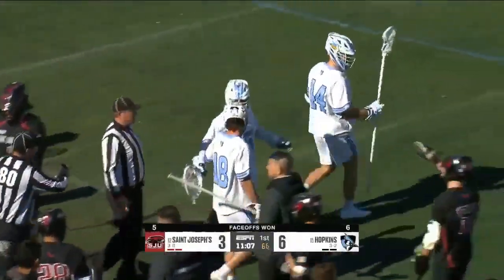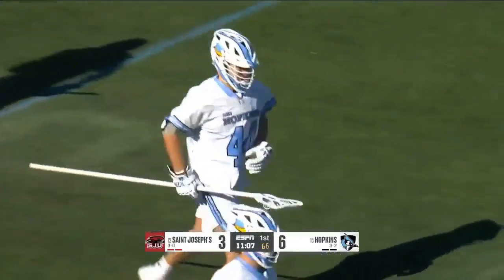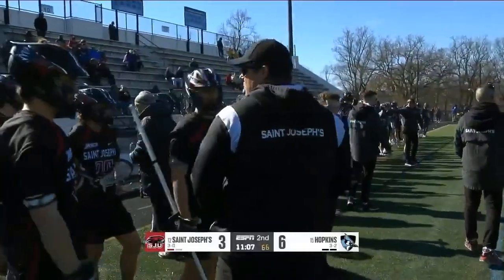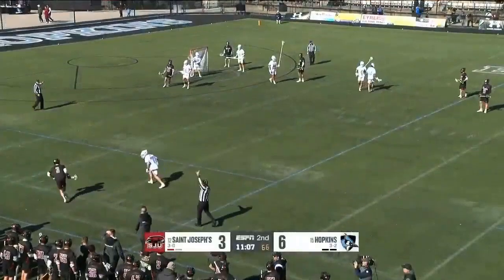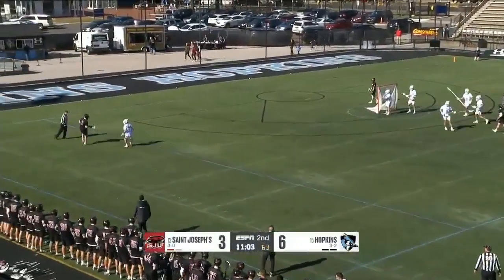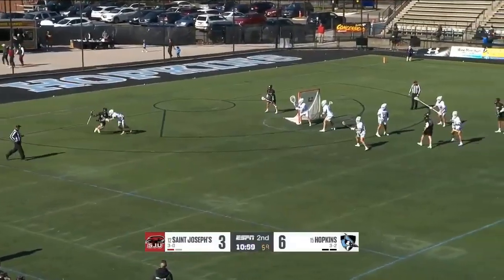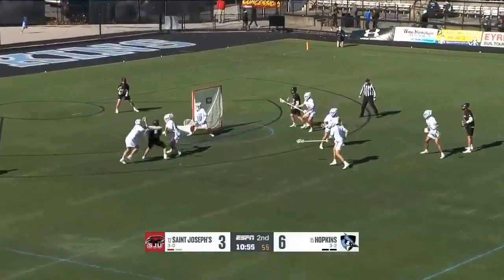Coaching staff for St. Joe's does a great job of keeping everybody separated. It was Scott Smith that found himself in enemy territory. Great timeout call by him and his coaching staff, drawn up to try to get St. Joe's to within 2. Tell you one thing we've learned after about 20 minutes: Hopkins offense really sharp and crisp today. St. Joe's, man, they can shoot. They can. They got some dangerous weapons.